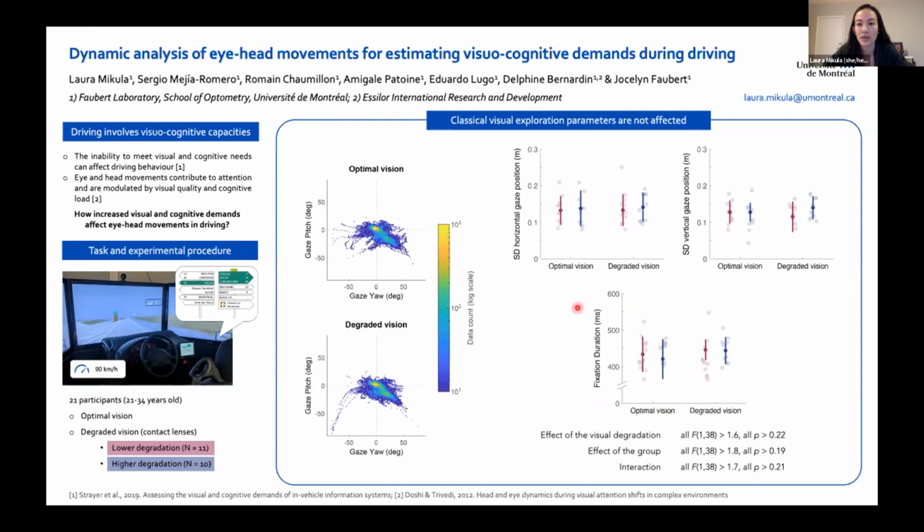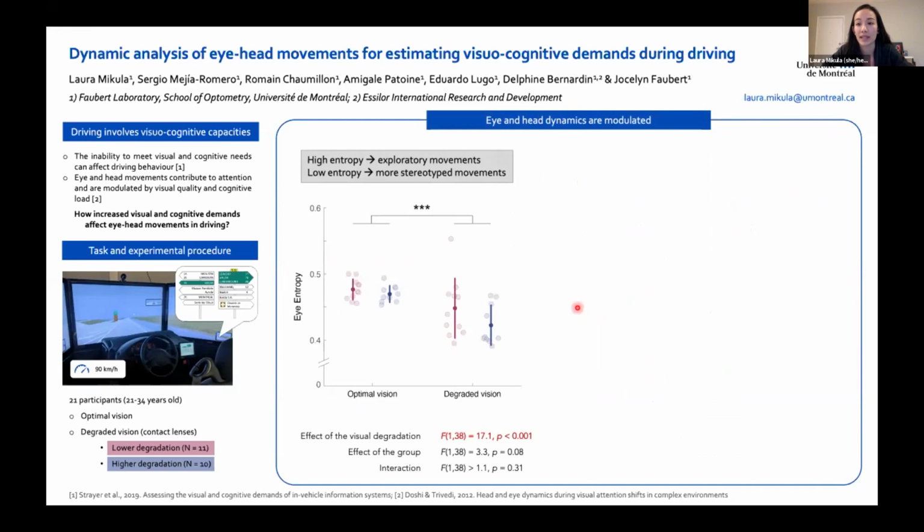So we moved on to some more dynamic analysis of eye and head movement. To do that, you can use the entropy. It's a measure that has been used in previous studies about driving, but also aviation. I won't go into the details of how it is calculated, but the thing to remember is that the entropy estimates the randomness or the predictability in your eye movement scanning pattern.